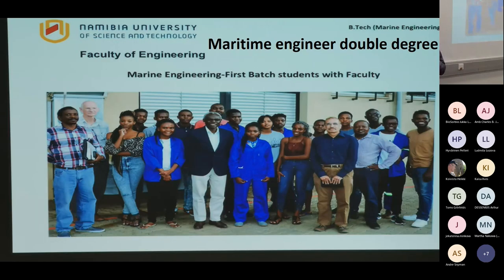We will hear today Professor Dr. Samuel John from Namibia University of Science and Technology. They've been our good partners in education, and we started with them this maritime engineering double degree in one project, and after the studies now in Namibia, they are coming to study here in Rauma next fall. This has been postponed due to COVID-19, but now the first group is coming here.